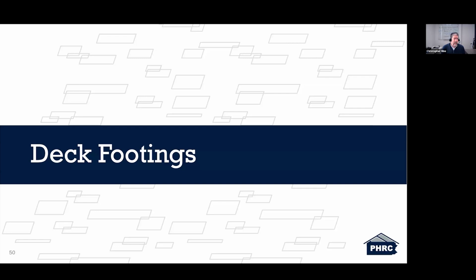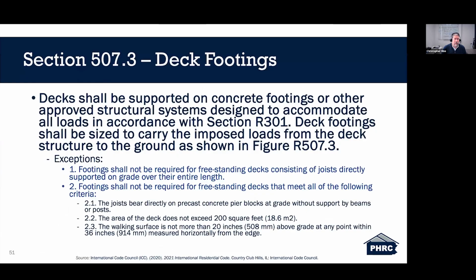Okay, jumping into deck footings. Looking at the first portion here, and this is when I had mentioned earlier on for freestanding decks, this does not apply directly to what we are looking at with the figures earlier on in relationship to the joist spans. But deck footing says that decks shall be supported on concrete footings or other approved structural systems designed to accommodate all loads in accordance with Section 301. Deck footings shall be sized to carry the imposed loads of the deck structure to the ground as shown in 507.3. I'm going to spend just a couple seconds on these exceptions.